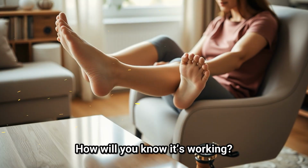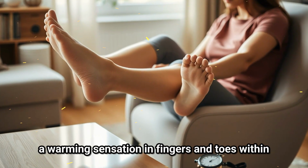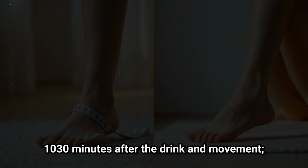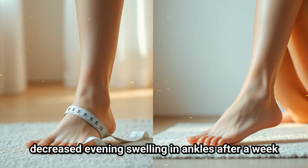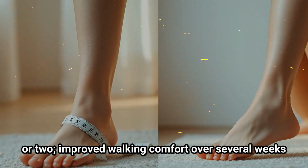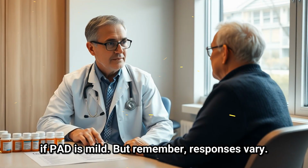How will you know it's working? Many patients describe a reproducible pattern, a warming sensation in fingers and toes within 10-30 minutes after the drink and movement, decreased evening swelling in ankles after a week or two, improved walking comfort over several weeks if PAD is mild. But remember, responses vary.